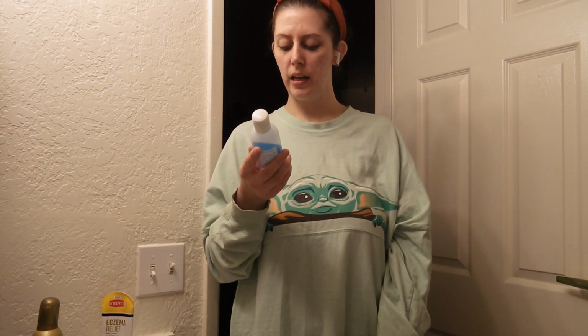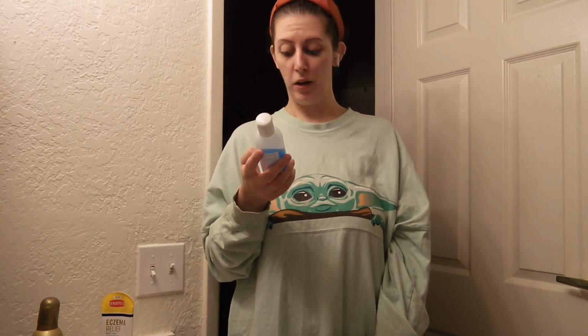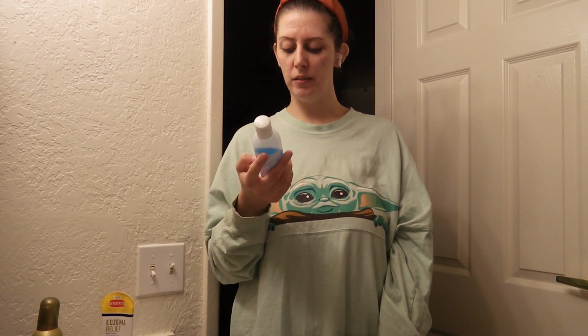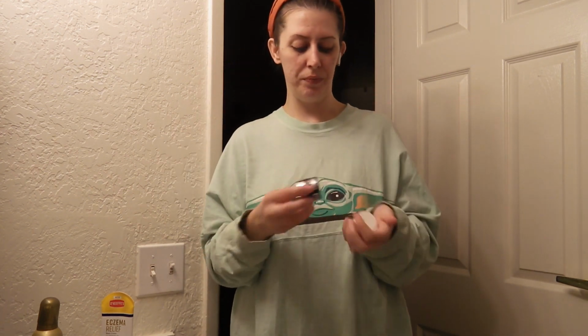It has witch hazel and it's alcohol based, so it's going to help dry out the skin. So we need to use a moisturizer to rehydrate the skin. So as I said, I go between two different eye creams. So these are the eye creams that I love.